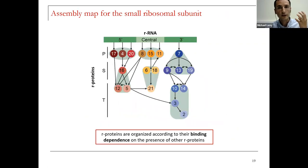So what you need to know now is the assembly map of the small ribosomal subunit. The assembly is well organized. Here is how it happens. This is the ribosomal RNA, the backbone of the small subunit. It's the big piece. All the proteins have numbers, and they all bind directly to the RNA, but with dependencies. Some proteins are called the primary ribosomal proteins. They bind directly to the ribosomal RNA.